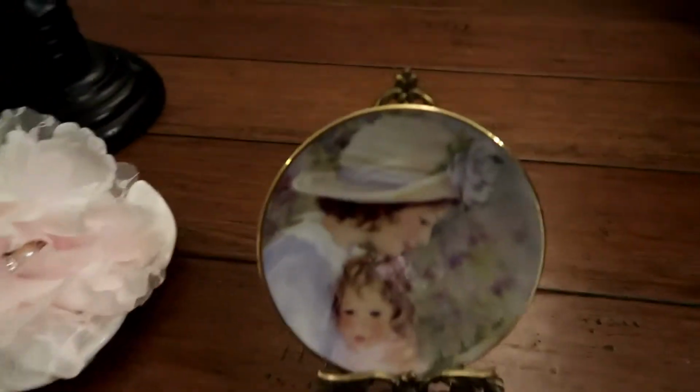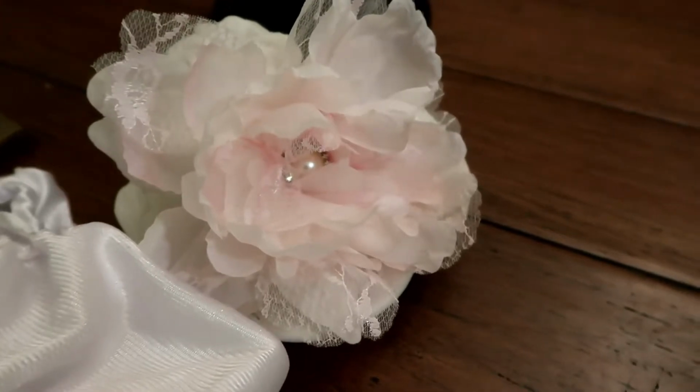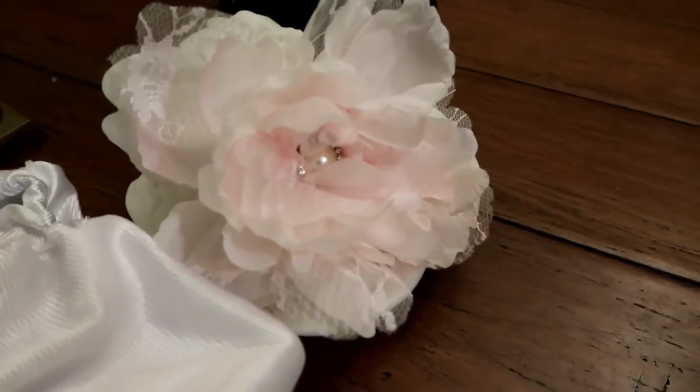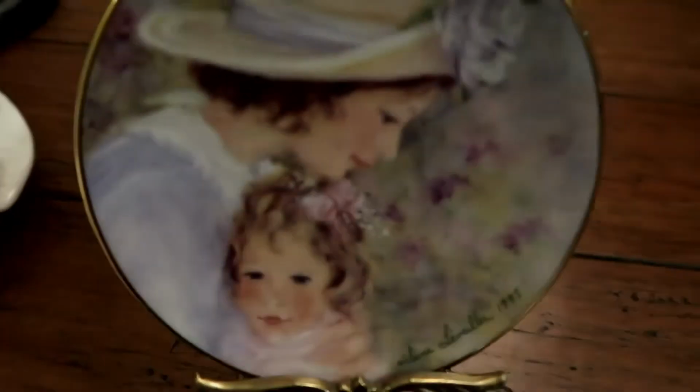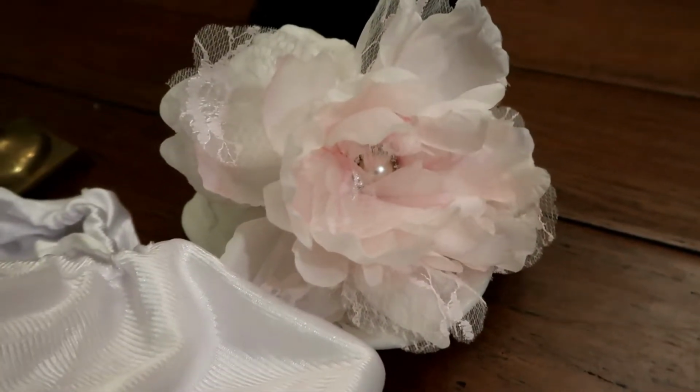And I got this little, I guess it's like a slip with a bunch of lace. I can do something with that too. But isn't that beautiful? That and that flower. I think they're my favorite things. And so the plate and the flower together is probably 75 cents. But yeah, I thought that was awesome.